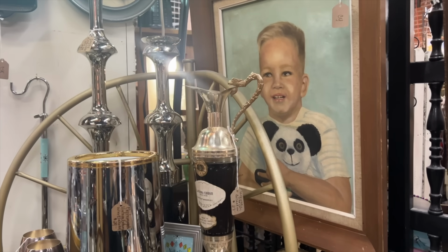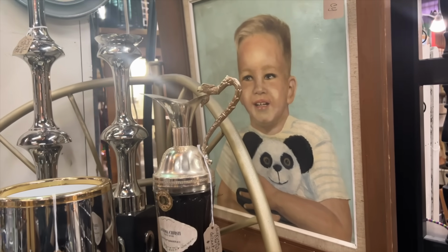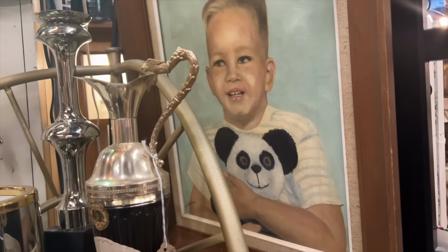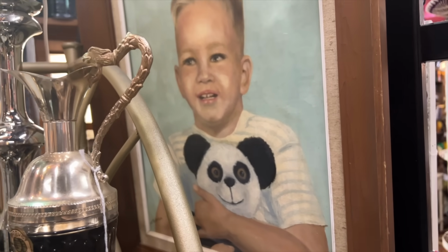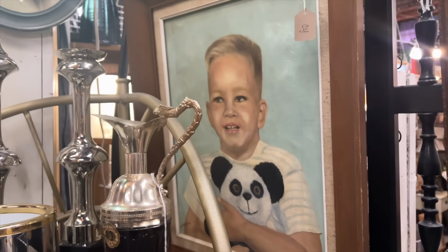This portrait kind of looks like my uncle did when he was a little kid. It's so funny when you find these very realistic portraits. But my favorite part is the little panda bear. I bet he loved that bear so much, it was the only way to get him to sit still for the portrait.